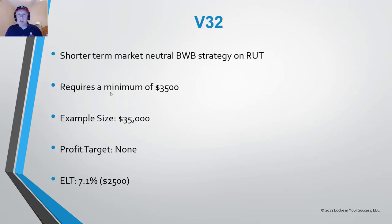So the V32 strategy, in order to trade this strategy, it's going to require a minimum of $3,500. The example size that we're going to do is actually going to be substantially larger than that. It's going to be $35,000. This trading strategy does not have a profit target. However, most of the time when it does well, we're looking at somewhere between 5 to 15% of our planned capital. We do have an exit loss trigger. In other words, when we enter the strategy, we're not planning on potentially losing $35,000. If the trade gets drawn down 7.1% of our planned capital, then we're going to exit the position. In our $35,000 example size, 7.1% of that is $2,500. So let's take a look at the strategy.